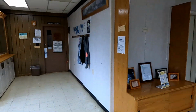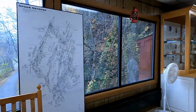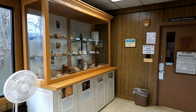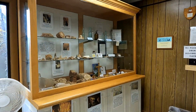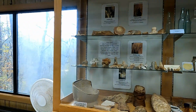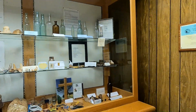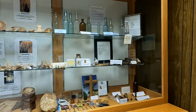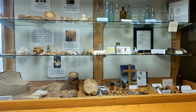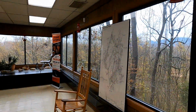So, yeah, we're just waiting for our tour guide. There were supposed to be some people at 2, and apparently they canceled. And we came and just warn them ahead of time, but that's okay. So here's some. This one is supposed to have names of Civil War soldiers carved into it. I'm looking forward to seeing that, and whatever else. Caverns are pretty cool.